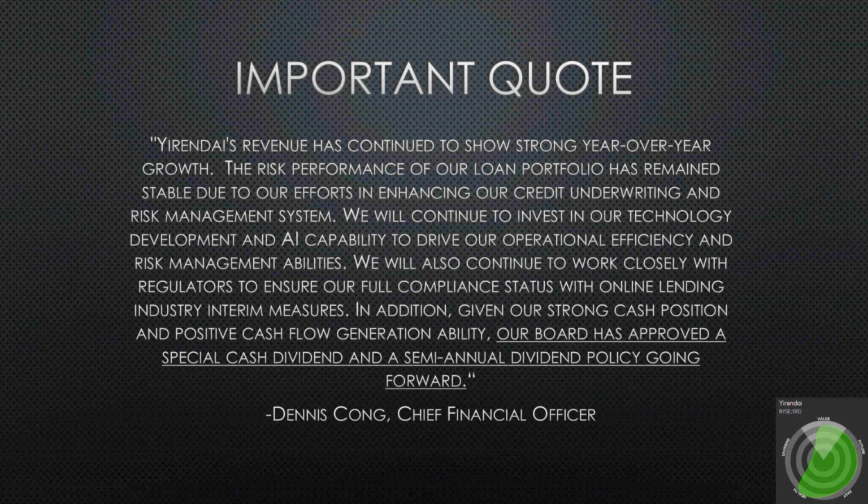This was Dennis Kong, Chief Financial Officer for Yirendai, and he said Yirendai's revenue has continued to show strong year-over-year growth, which we've seen. The risk performance of our loan portfolio has remained stable due to our efforts in enhancing our credit underwriting and risk management system. We will continue to invest in our technology development and AI capability to drive our operational efficiency and risk management abilities. We will also continue to work closely with regulators to ensure our full compliance status with online lending industry interim measures. In addition, given our strong cash position and positive cash flow generation ability, our board has approved a special cash dividend and a semi-annual dividend policy going forward.